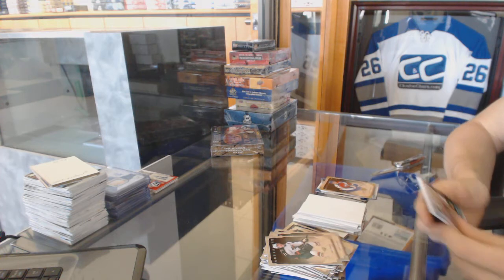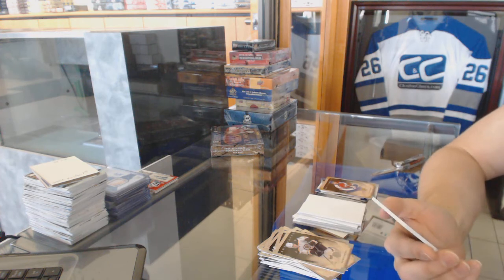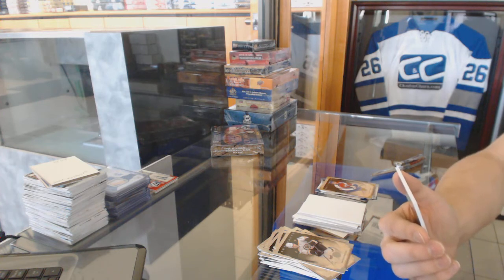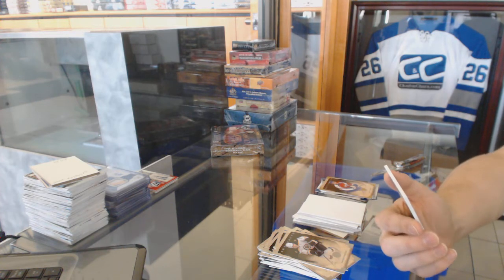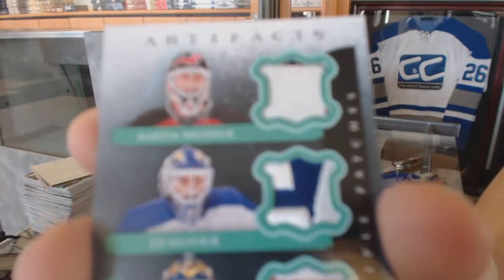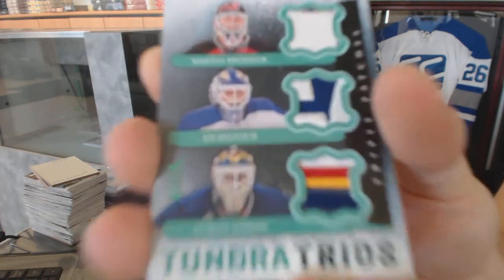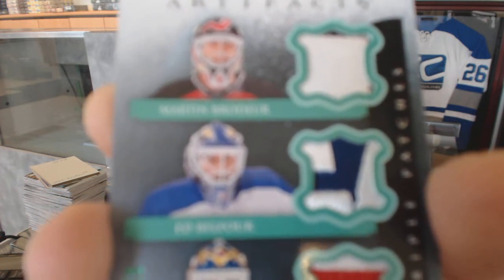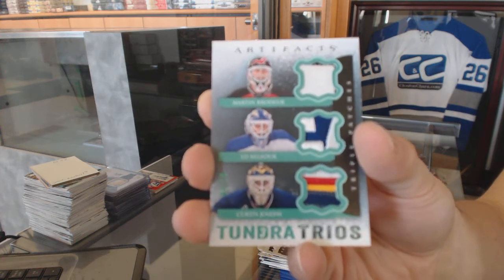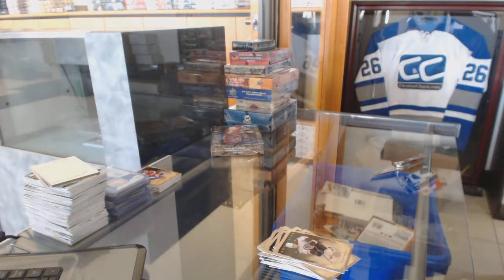And, oh, sick. That'll be fun random. We've got a Tundra Trios triple patch numbered 2/18. Which would be random between the Devils, Leafs, and Blues, Martin Brodeur, Ed Belfour, and Curtis Joseph. 2/18, Marty Brodeur, Ed Belfour, and Curtis Joseph. Tundra Trios triple patch. That is sick.